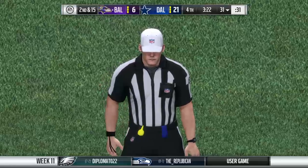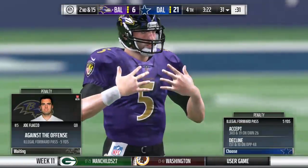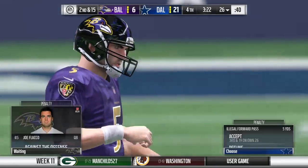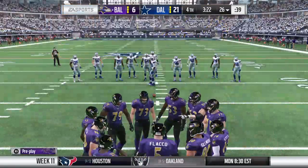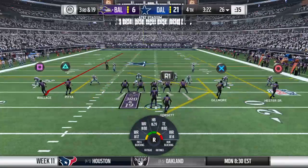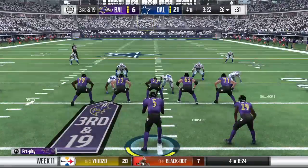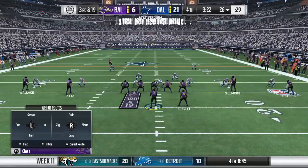Illegal forward pass. Offense. And the QB steps over the line of scrimmage. That's an illegal forward pass. And that is so rare because at the different positions, you have to know different things. Wide receivers have to know where the first down line is. Quarterbacks almost always know where the line of scrimmage is.